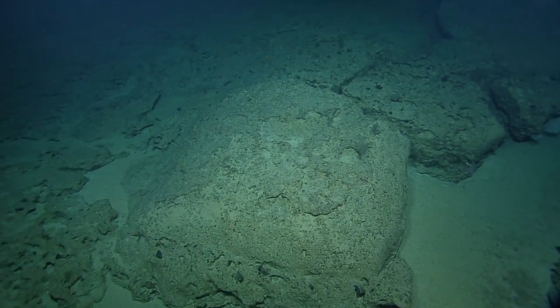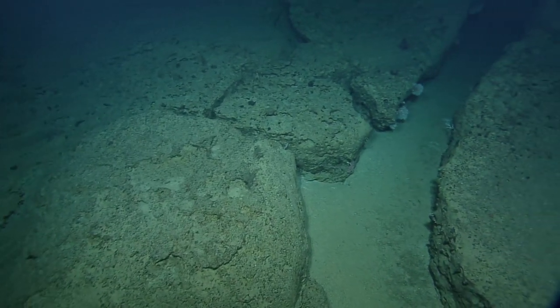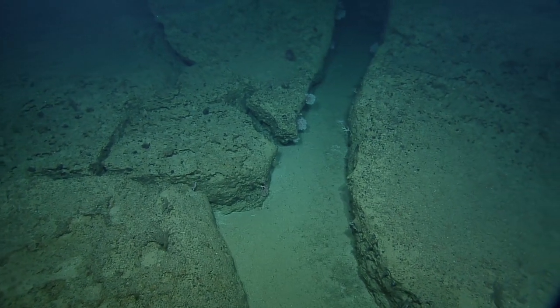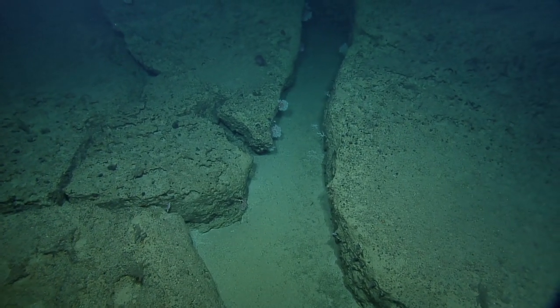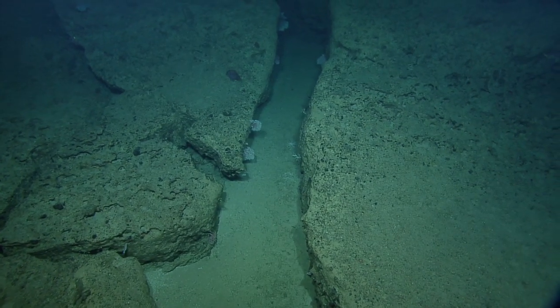Oh yeah, there you go. Come to the right. A nice crack. That's the one. We'll follow that one up. Then it'll peter out. Might be time for us to come up. We'll just see. As low as you can go. I'm looking for a little Star Wars effect with these corals here.